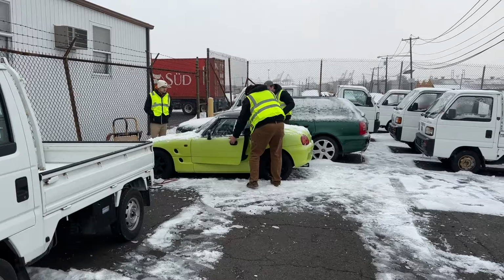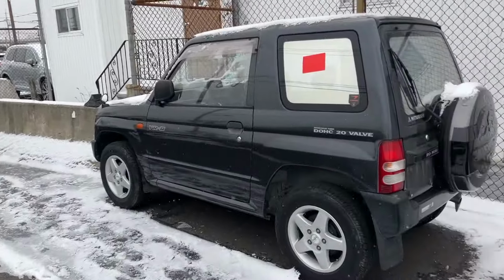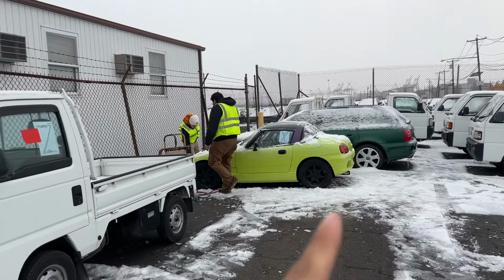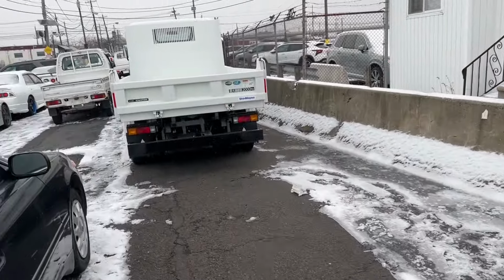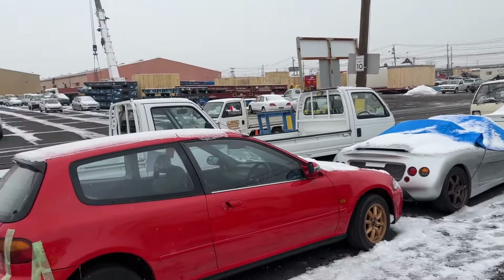What up? Coming to you live from the port. Shout out the homie David right there. He asked me if I wanted to come with him to pick up a couple cars. So we're picking up that cappuccino, this Pajero, and a Daihatsu Move over there. And I believe one more car, not 100% sure.